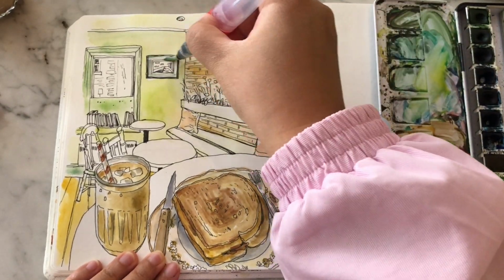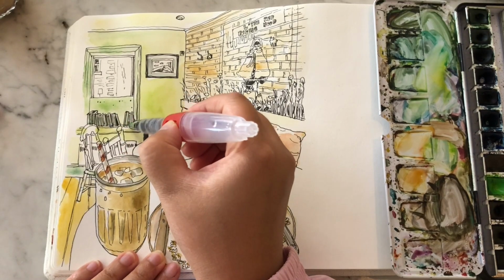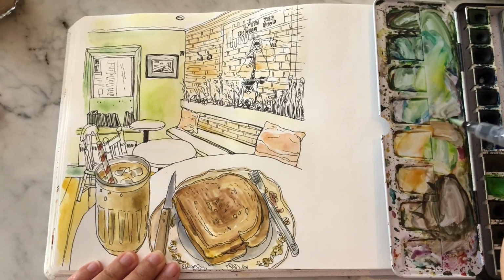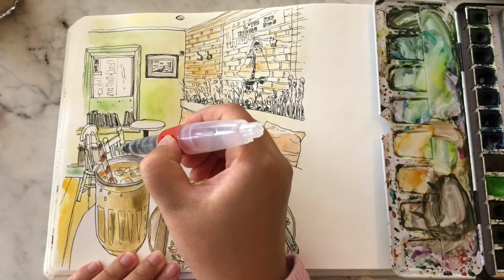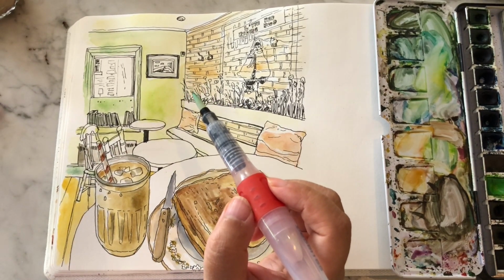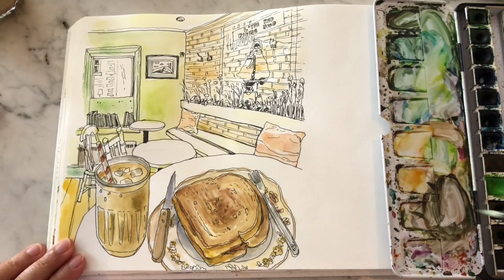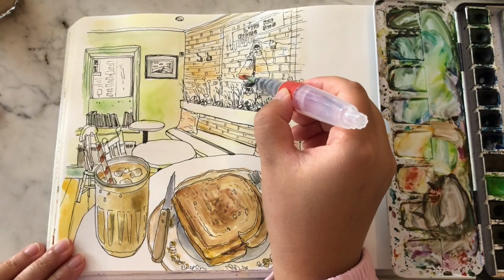Using leftover colors is so handy to paint those tiny areas without grabbing colors and spending time mixing. Just there, the leftover grays for the picture frame and some of the objects behind those tables and chairs. So the first layer was done.